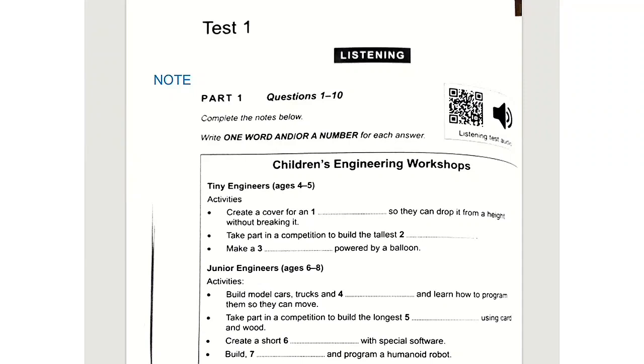Hi everyone, so in this video we're discussing the IELTS listening. We've already discussed the IELTS reading type of question. We've discussed all the different question types and we've also looked at the sample question. And we've only completed the IELTS writing task 1. We have looked at the different question types and I've also looked at the sample answer.